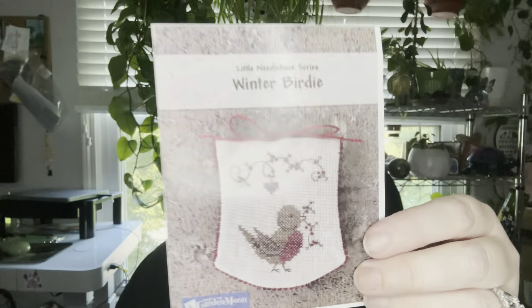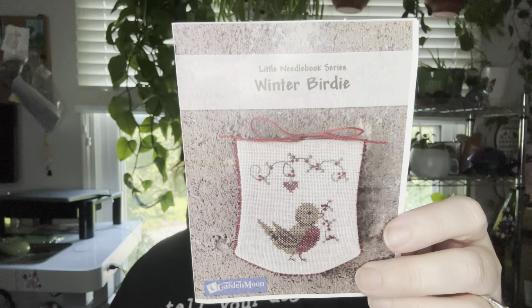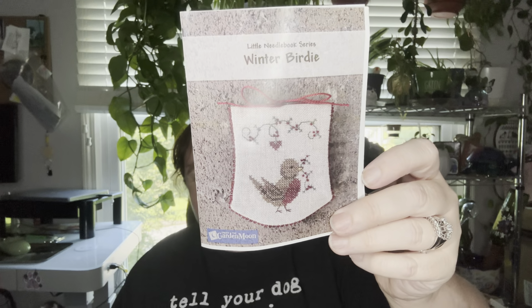So at that retreat, there were also a couple retreat projects. The first was Winter Bird. This is by Under the Garden Moon. I think it was designed specifically for the retreat, so I'm not sure that it's available for the general public. It's to be finished as a cute little needle book.